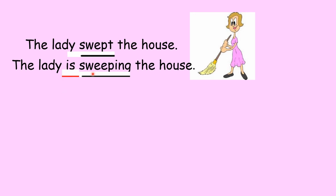It is is. Is becomes the helping verb or the linking verb. Linking means, children, it is linking it to the main verb. And a helping verb always comes before the main verb. So here the helping verb is is and the main verb is sweeping.